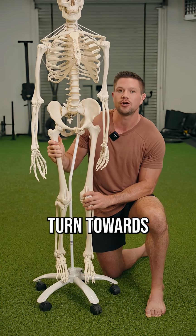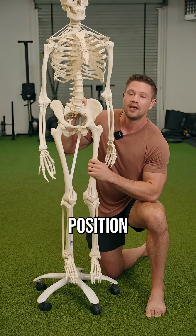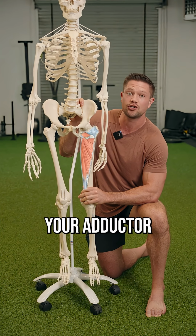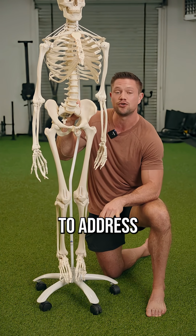If your pelvis can better turn towards the side of the tighter adductor, then it's more likely that that adductor is in more of a shortened, tighter position. If your adductor is tighter on the side with worse rotation of your pelvis, then it's likely that your adductor is in a weak, elongated position. What's great is we can use a similar position, but with different intentions to address both of these cases.